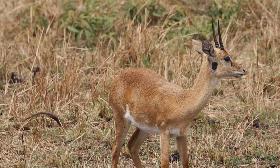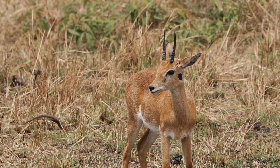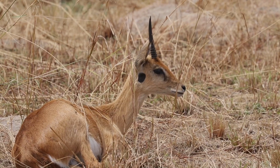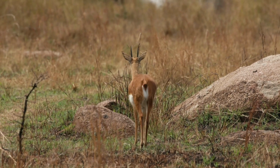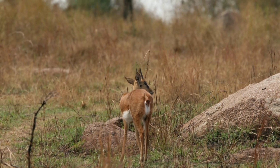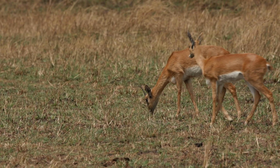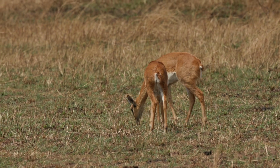Now they have two scent glands. They have their preorbital, which is the long thin one here, it's like a groove, and they have their subauricle, which is the big patch behind their ear. The preorbital gland is what they use for marking their territory, and they stick a bit of grass up their gland like that, and they put their scent on it, and that way everybody knows that this is the area of Bob the oribi, and this is his territory, and so there you go.